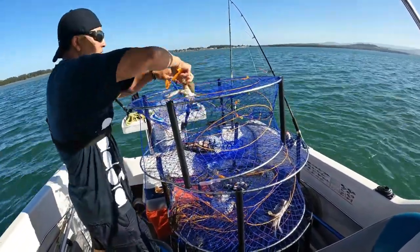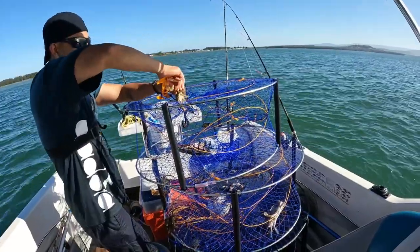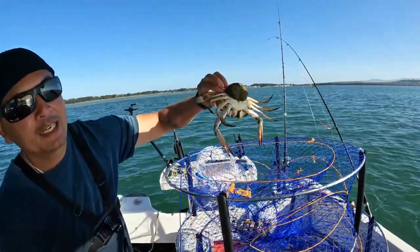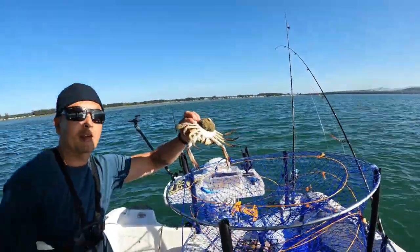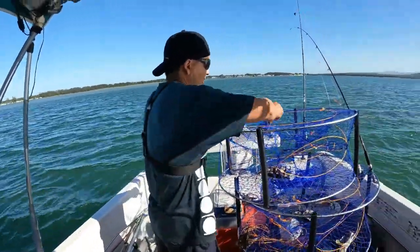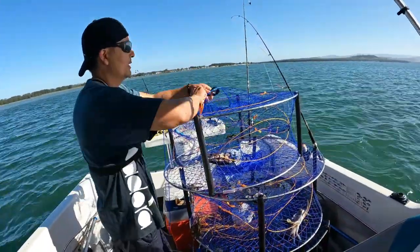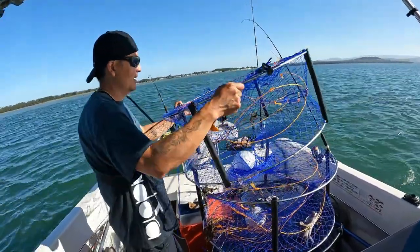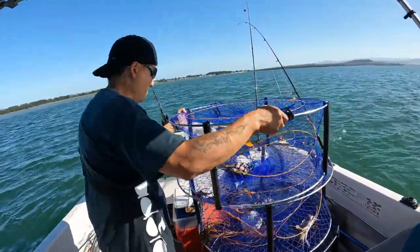So in Queensland they call these jennies, as in a short term for female crab. But this one's got eggs. So up over the side, off she goes, to go create some more crabs. Alrighty, so I'm just gonna finish unloading these and then we'll drop them off in our location.